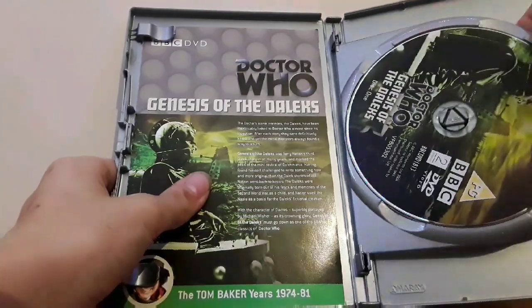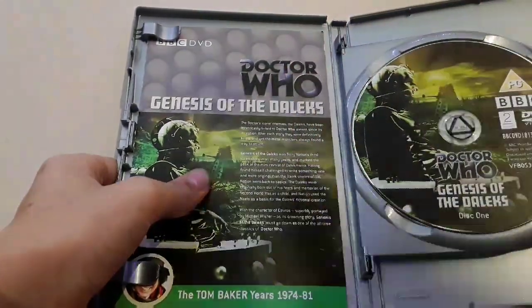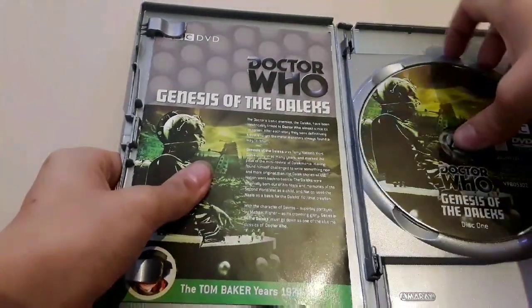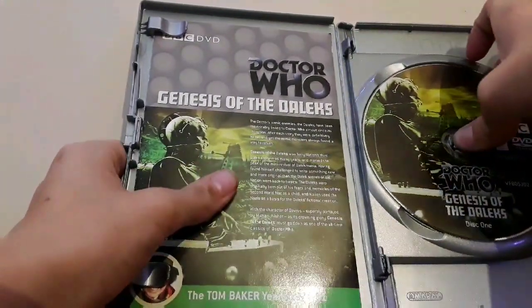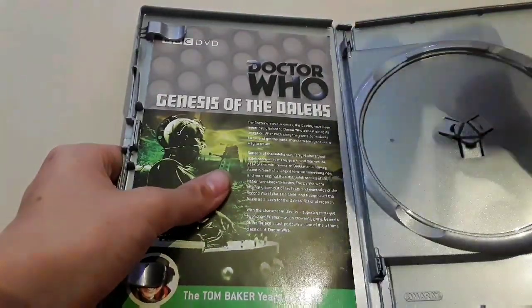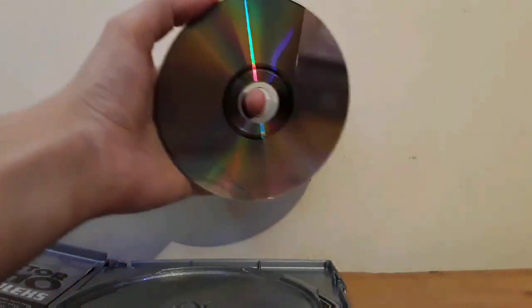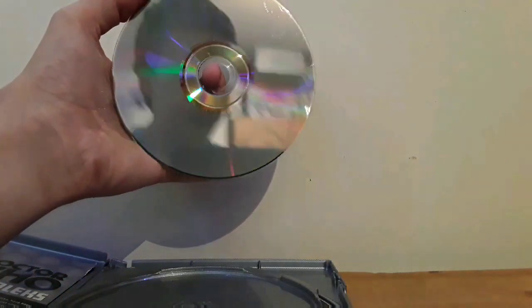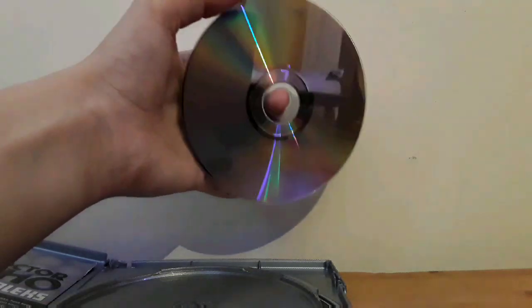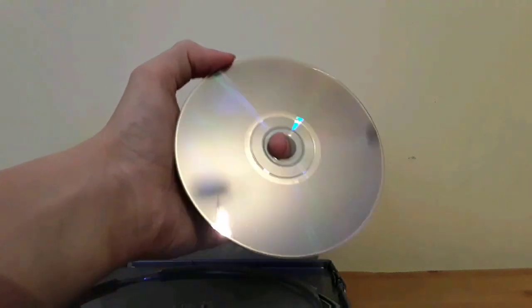The Genesis of the Daleks, this one is the actual DVD. It has 6 parts or something like that, and I'm still watching it again. In fact, I can tell you the condition of this. Well, in fact it is very clean. Look, you can see my tablet being stood up with a wallet. Hello. But yeah, that looks really nice. Really cool.